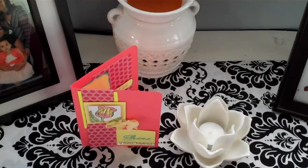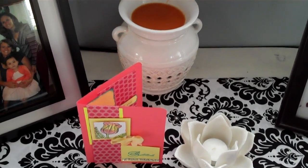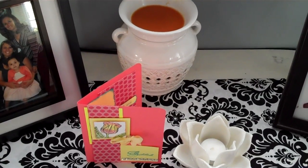I don't have a lot to show you today, but I did make a card. I have a lot more thank you cards to make. So that's about all I did.